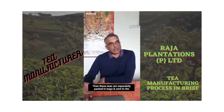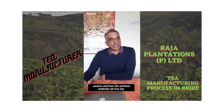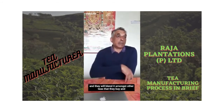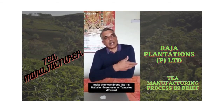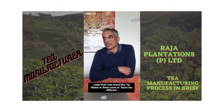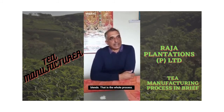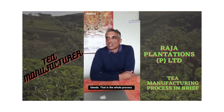Then these teas are separately packed in bags and sent to the auction, and from the auctions anybody can buy. Any accredited buyer can buy in the auction, and they will blend these teas amongst other teas that they buy and make their own brand, like Taj Mahal or Three Roses or Taza tea. So different people buy our teas, and you can say a little bit of our tea will be available in all these major blends in the country. So that is a little gist of the whole process.